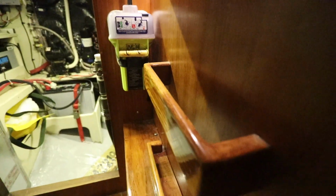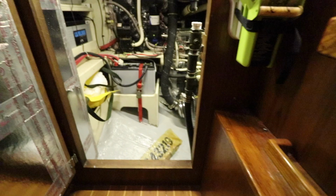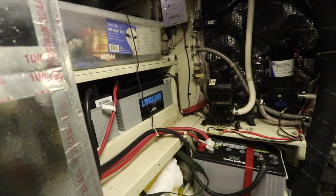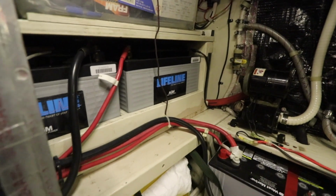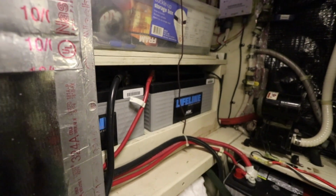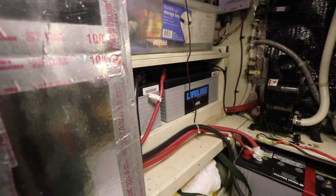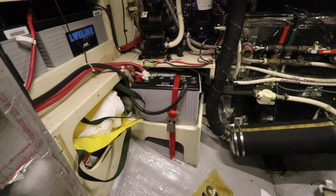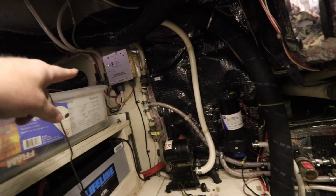You can see our EPIRB, fire extinguishers all over the place. We're pretty good on safety. So let's take a quick look inside the engine room. What do we have? 4 125 amp hour Lifeline AGM batteries here. That's actually on the starboard side of the boat a little bit. So that gives us 500 amp hours on the house, and then here is the starting battery. So we have 2 separate banks.